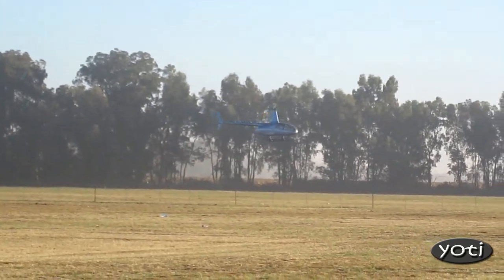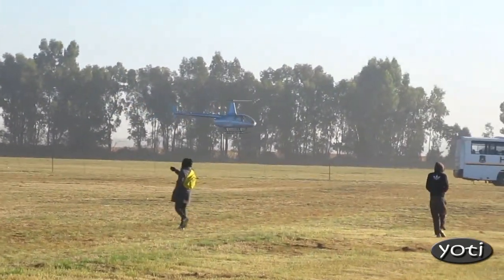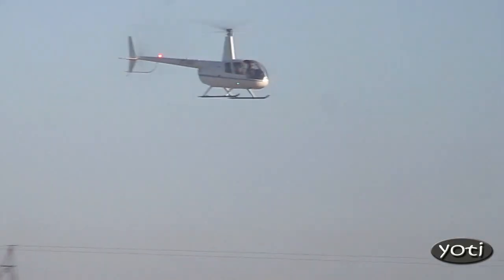The first helicopter for the morning. By the end of today, there's going to be quite a few there. Second chopper for the day.